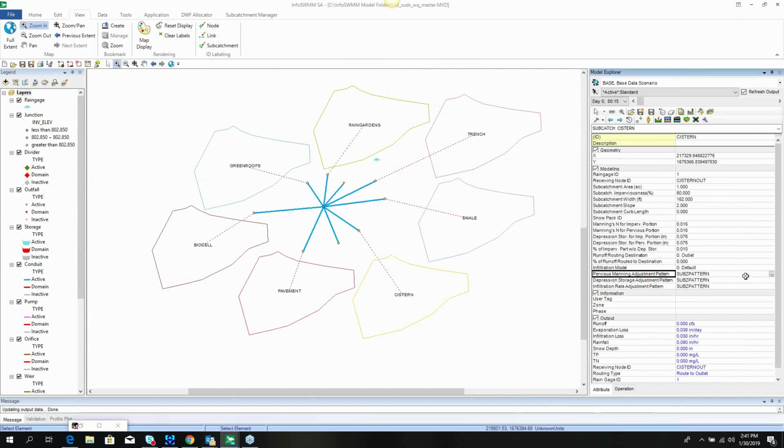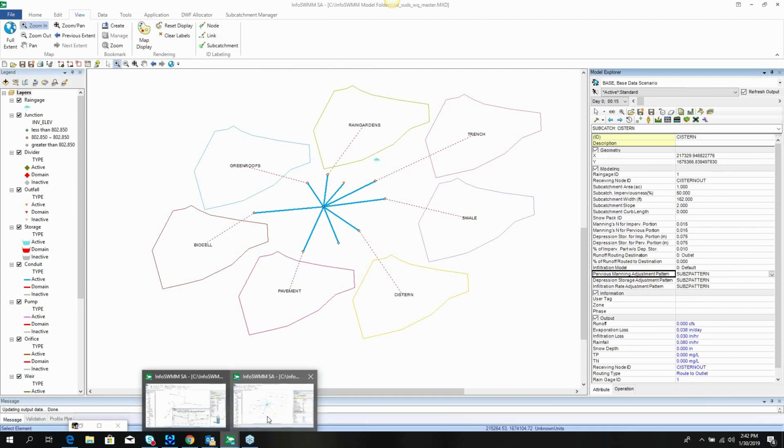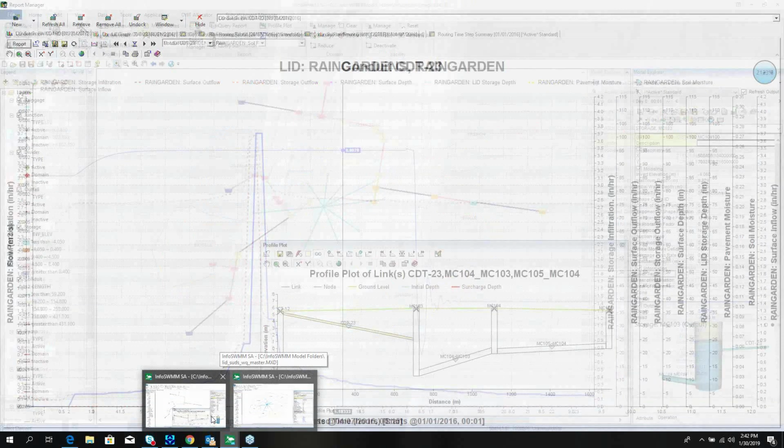Apparently Chicago is really cold. So anyway, if you're trying to model the frozen Midwest of the USA or Canada, you can now have a pattern and have a monthly pattern for Manning's N, depression storage, and infiltration rate, etc. Okay, and that basically covers the new features. Really nice features.